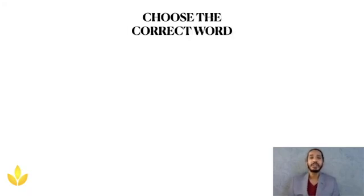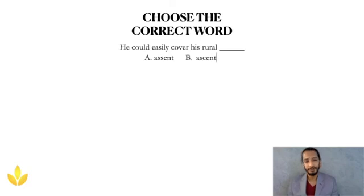One of the other sections that you'll be handling in the verbal section is choose the correct word. In this section, you will be given a statement with a blank, which you will have to fill with respect to the appropriate option that is being given. So in the first question, we have 4 options, and the question is, he could easily cover his rural blank. So clearly here we're looking for a word that means accent, which is the way of pronouncing his words. So from this question, it's option D.